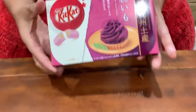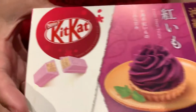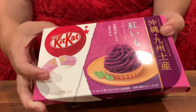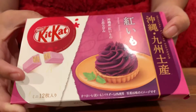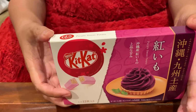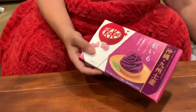Okay, this was one of the more unique ones we found. Purple sweet potato Kit Kat. This one we didn't see last year, so we had to get one of these. This also has 8 packs in it, and this one says from Okinawa. And I can't remember for sure if we got it from there, but in any case, purple sweet potato is very popular in Okinawa.